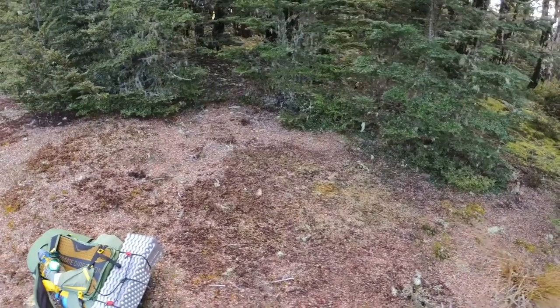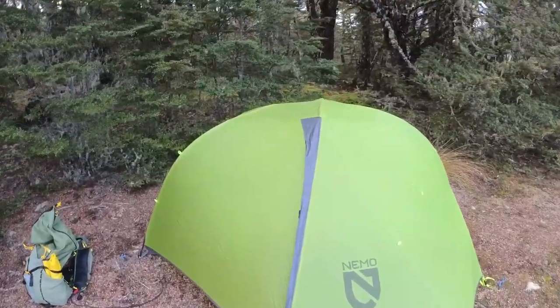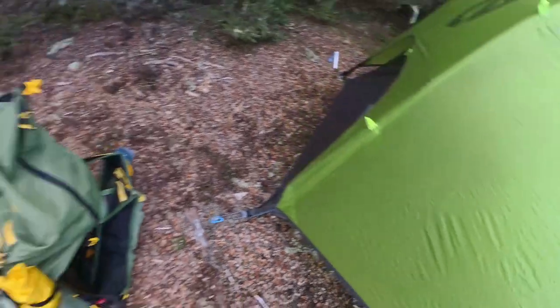This'll be my spot. I mean, let's look at this. The incredible mountains over here. That's just outside my doorstep. The quick setup's a good setup. So that tent's got up there nice and quick. And it's quite nice and soft around here as well. Just a lot of little leaves there.